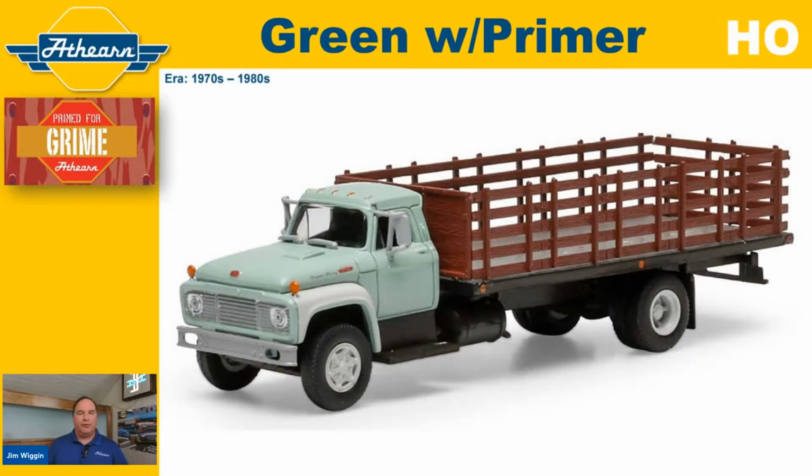So first one up, this is Prime for Grime. And what's really cool about this is really perfect for anybody that's watching. This is 1970s into the 1980s. Its color is kind of faded out. It's kind of that Ford green that was popular in 68. And if you look carefully on the driver's side, the fender is a primer gray. Now, these are really cool. They've got a lot of detail, a little bit of weathering, and this thing will look perfect on any scene on your HO layout or module.